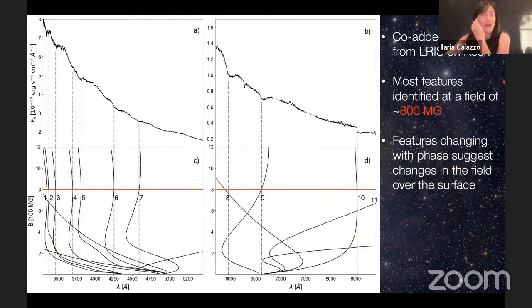Now I was showing you before those plots with all of the magnetic fields changing. This is exactly what this is again, showing that we were able to identify these very broad and shallow features of the white dwarf as due to a magnetic field of about 800 megagauss, which is very, very high. It's one of the highest magnetic fields found on a white dwarf. And so it was rotating very fast, 7 minutes, and extremely magnetized. This is really the poster child for merger remnants for white dwarfs.